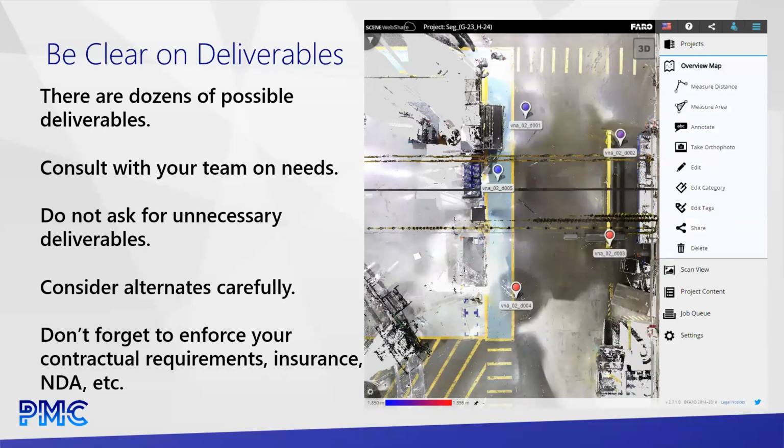Be clear on your deliverables. What do you really want? Again, this is derived from that discussion of what your end output is on this project.